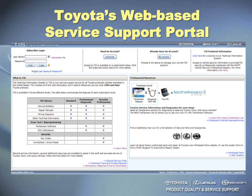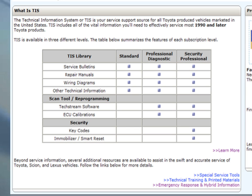So if you look at that matrix right there, what's in this Toyota TIS web-based service support portal? Well, you've got a library of service information. You've got your scan tool in there. You've got your vehicle calibrations in there. And if you happen to be in the security business, you've got all of the security-related stuff. So right there, if you look at all of those categories, you've got everything that a dealer uses to support a product. The one missing element is that technical assistance hotline to call when you need help.